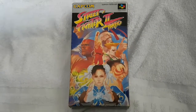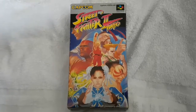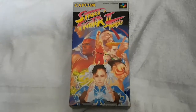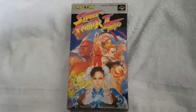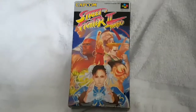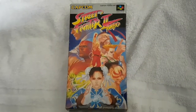I believe it's basically the same characters, but you can now play the bosses. I believe on the first one there might be a code you can put in to play the bosses, something like up, down, left, right, Y B, X A, or something like that, while the Capcom logo's on the screen. I'm not sure, I could be wrong. Please correct me in the comments. But yeah, Street Fighter 2 Turbo.